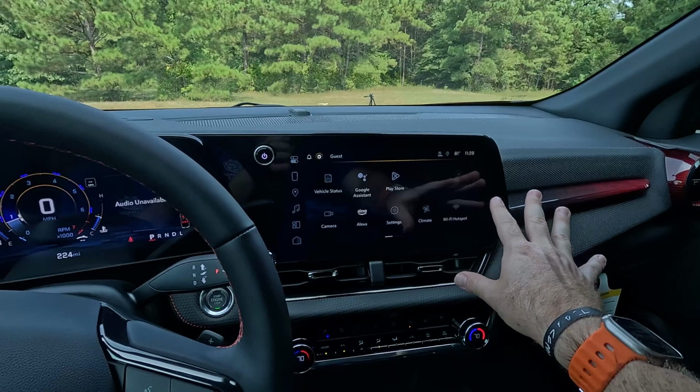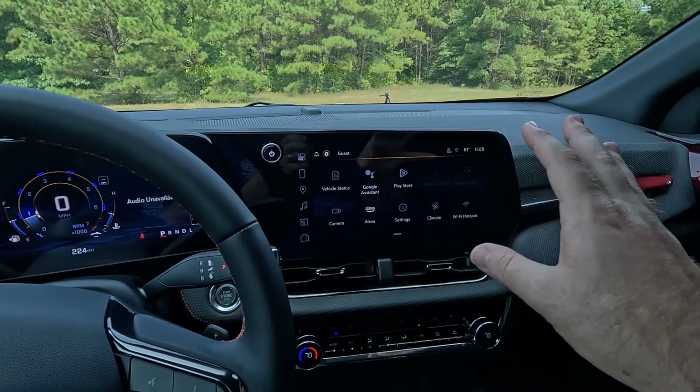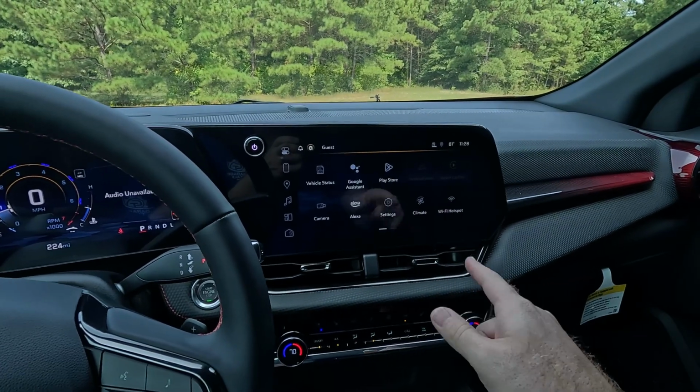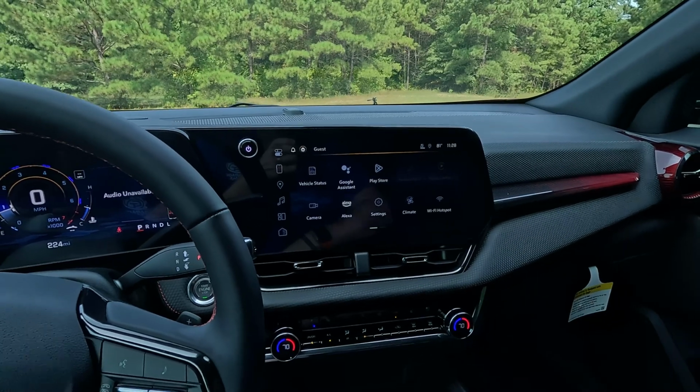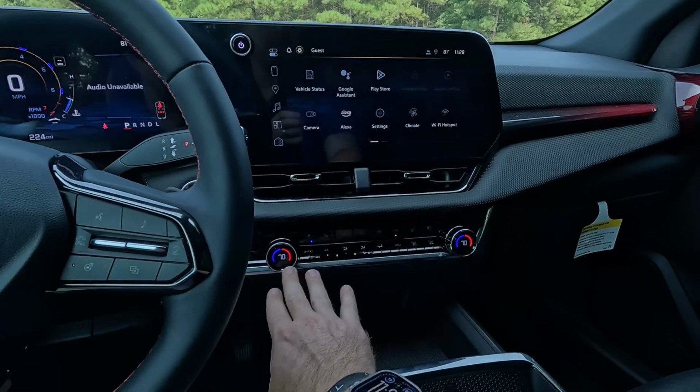We still get Android Auto and Apple CarPlay in this because Chevrolet is only doing away with that in the Equinox EV and the Blazer EV, their EV lines, not their gas cars. So yes, still wireless Apple CarPlay and Android Auto. We've got some nice air vents down here.